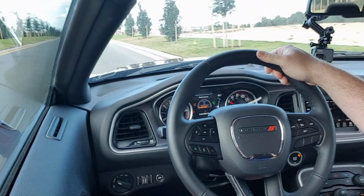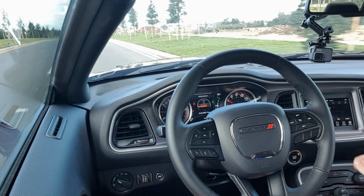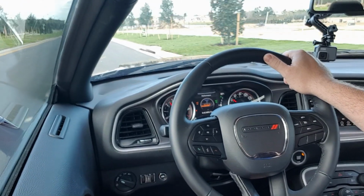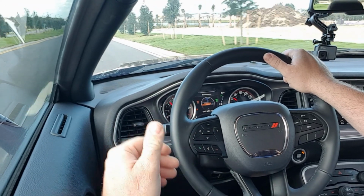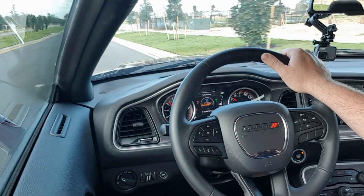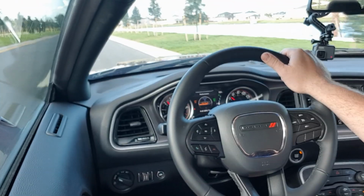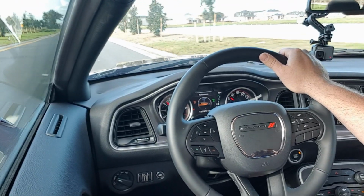You see, it's pretty quick. It does love to hang on to the gears though. It's sprightly. You can get the rear end out, you can light it up, traction control comes fully off, so you can have some fun with it. I absolutely love these things. I think they're awesome.